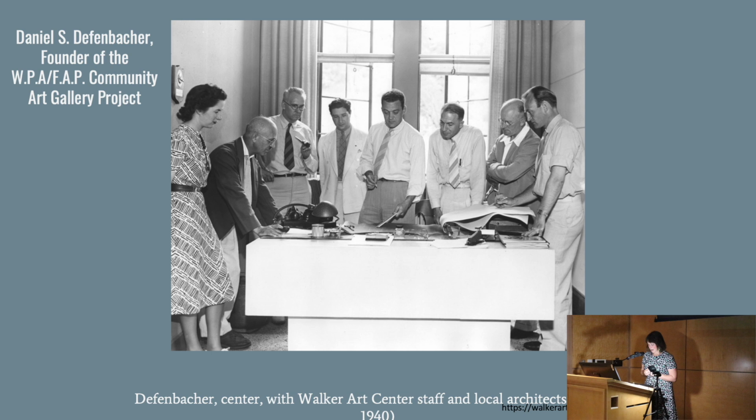So in 1935, Daniel S. Deffenbacher, pictured here in the center, I love pictures that show people just casually smoking cigarettes and pipes in the office.